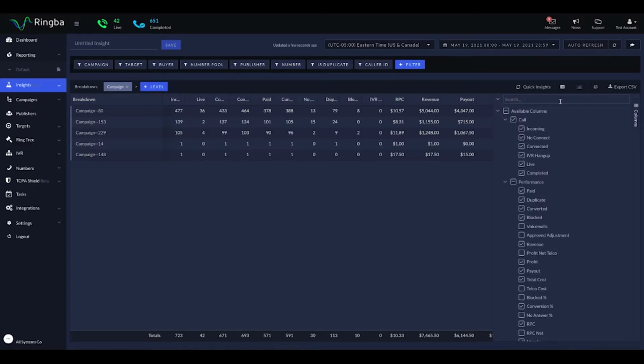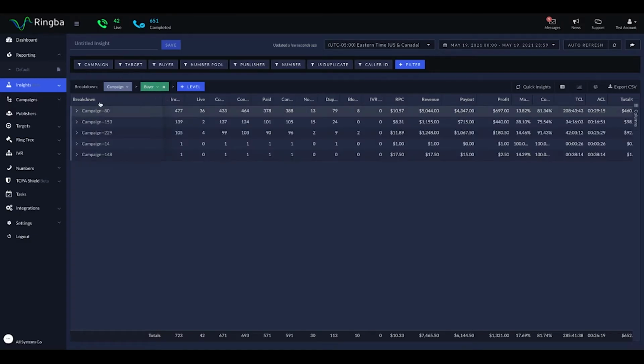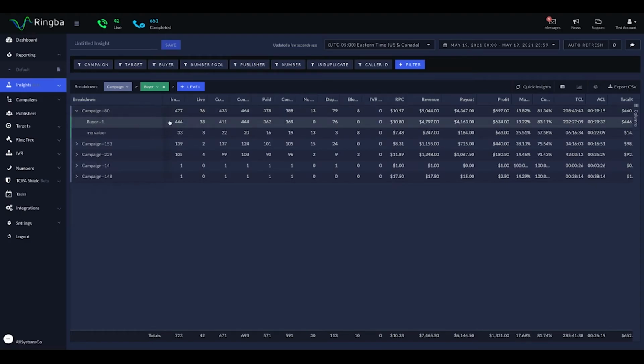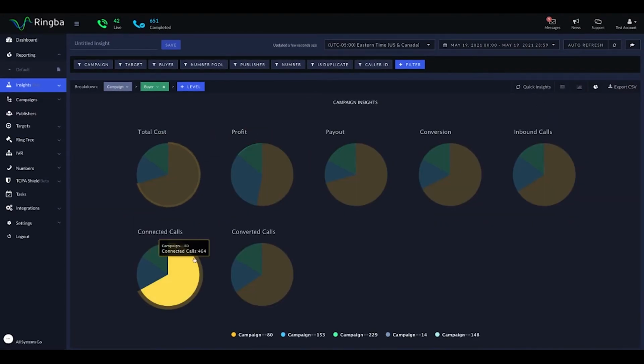You can see that it is a level-based report, and what I mean by that is, it starts with a default of just campaign information. You see some basic metrics like your revenue, your payout, great for billing. But if I wanted to pull like a buyer report, so that way my accounting could come in here and actually bill, I can do that pretty quickly, and you see the performance of each. I can also look at graphs and charts and different metrics.